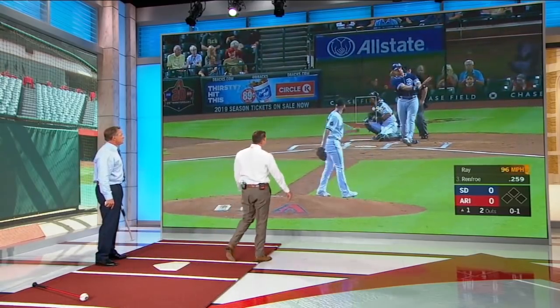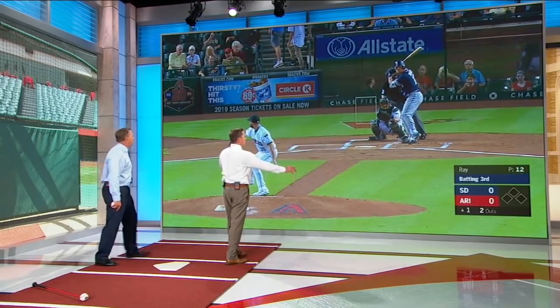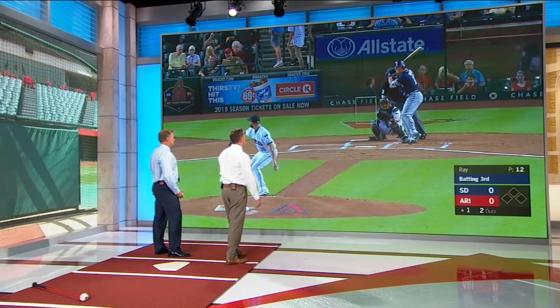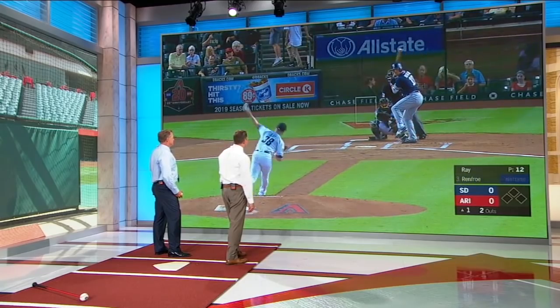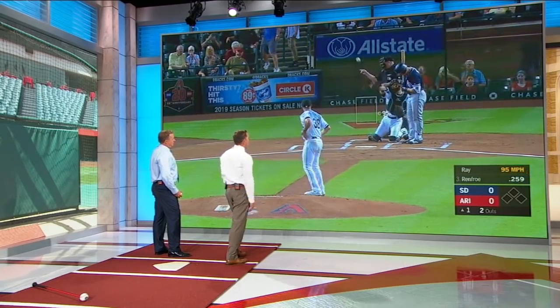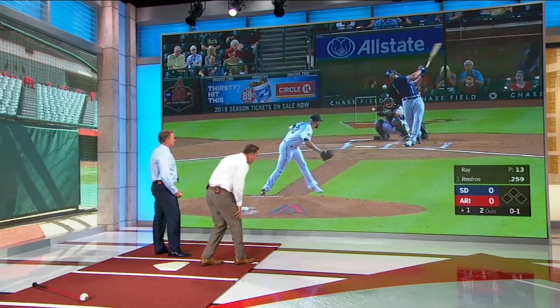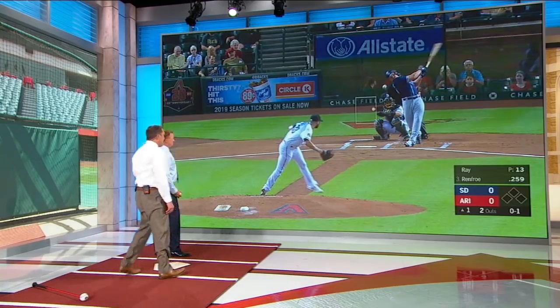Rack that back. It's 0-1. It's a nothing-nothing game. I know you're in the first inning, but show me that 0-1 pitch. Run it. Bang, all right, takes it. That's a ball, but he gives it to him. Right here. Pause that. That's a risky pitch for me.